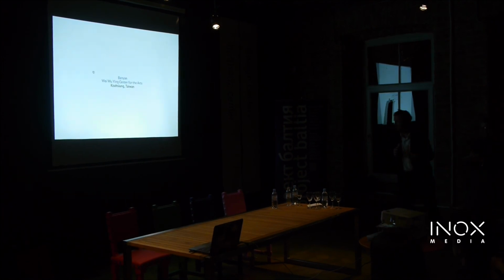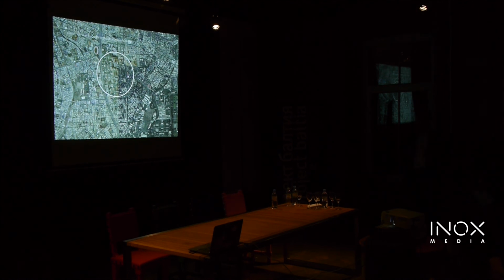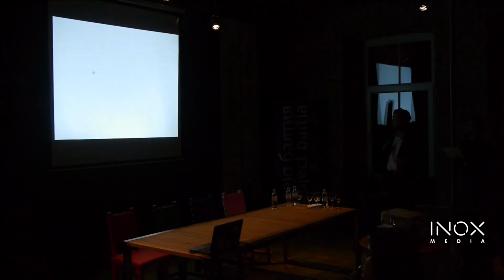And then, very quickly, this is a project of Mecanoo that is under construction. It's in Taiwan. I'm not going to explain it, just show it to you. It's a very big cultural project with 6 theaters and concert halls in a small park in one of the few open spaces, green spaces in Kaohsiung, which is a port city in the south of Taiwan.